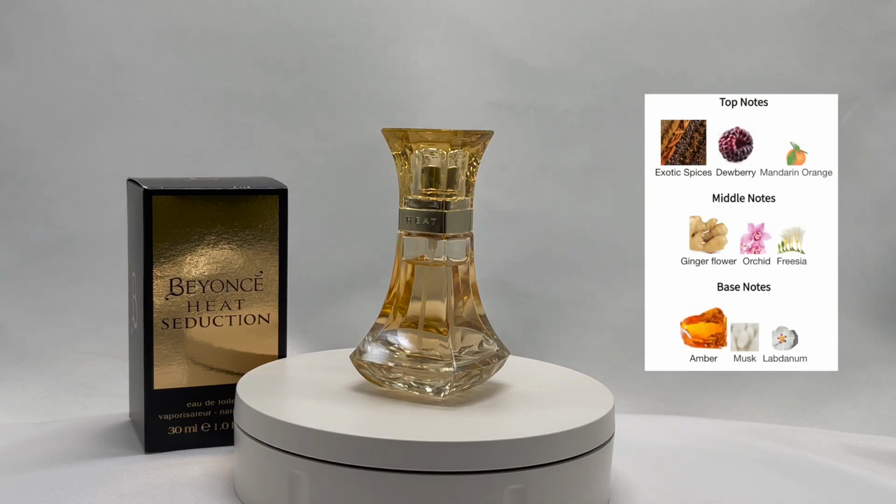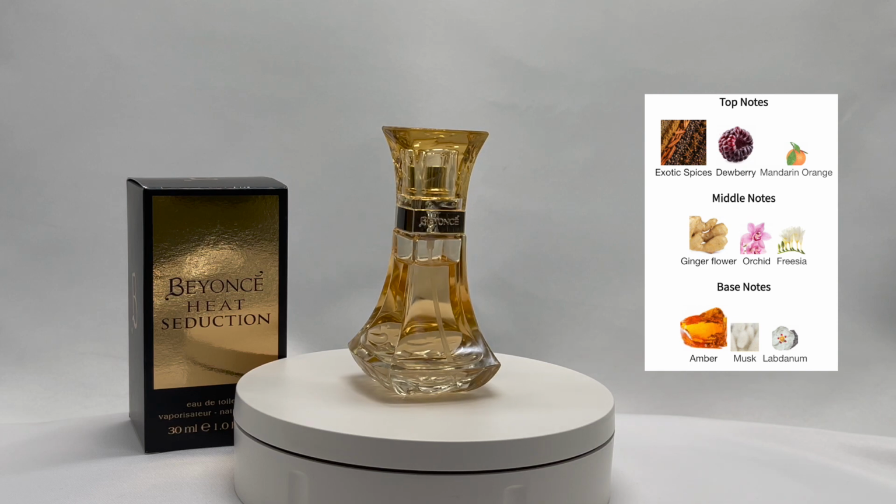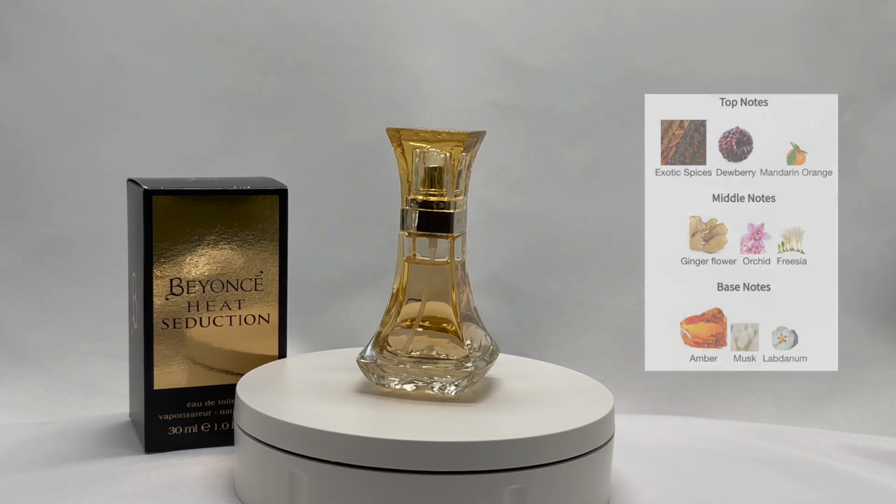In the top notes we have exotic spices, dewberry, mandarin orange. In the middle notes, ginger, flower, orchid, and freesia. And in the base notes, amber, musk, and labdanum. Now, if I smell the dry down, that's just on the sprayer now. I haven't sprayed this for a while. It's sweet and gentle, a bit musky. So the dry down is actually fine, but the initial spray is just what does it for me. And by does it for me, I mean ruin it.